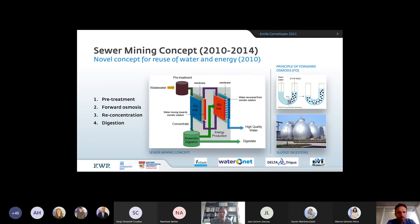So instead of using the activated sludge, we thought, why not directly contact the forward osmosis membranes with the raw waste? This was the start of the sewer mining concept, and it ran from when the osmotic membrane bioreactor project ended in 2010 until 2014. At that stage it was a novel concept for reuse of water and energy. The idea was, if we could concentrate the wastewater, it would be a more beneficial stream to be treated by anaerobic digestion, generating energy which could be used to offset the energy demand of the RO system in the FO-RO loop, which was always, let's say, killing the project. The energy demand of the RO will always be higher than if we just stream directly with RO.